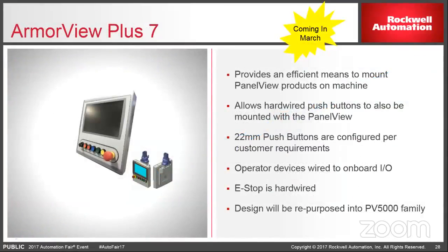All right. So we are coming out with a new product called ArmorView Plus 7. So it's a PanelView Plus with some buttons and stuff built into it. As you can kind of see from the back, it is all sealed. So you can put it out there. You don't need to put it into an enclosure. You just hang it out off the swing arm and you're good to go.